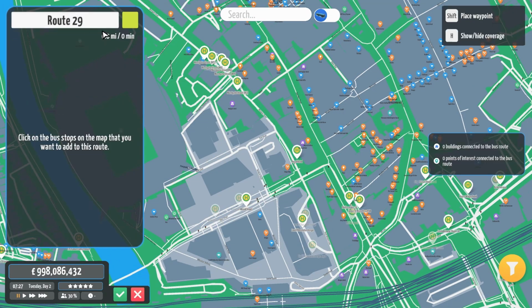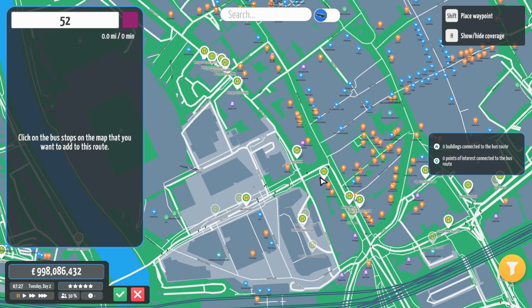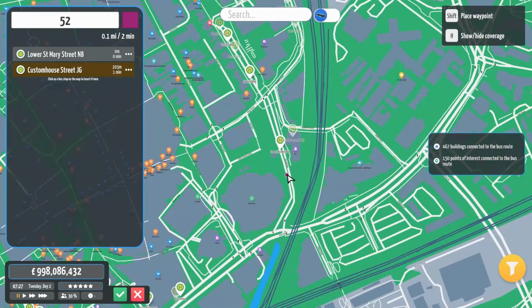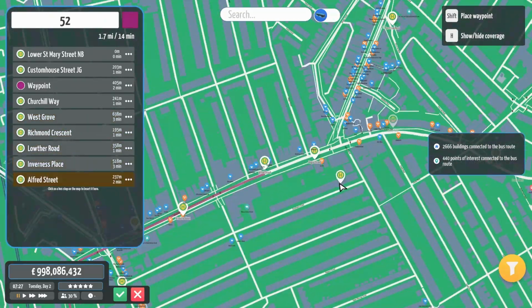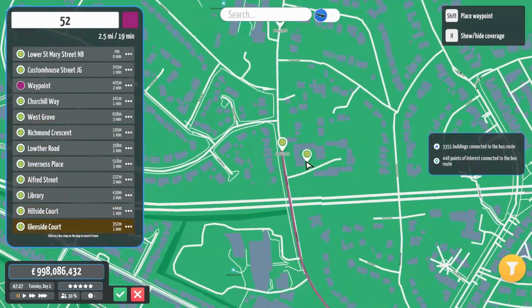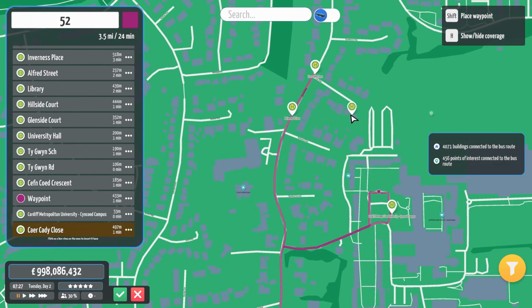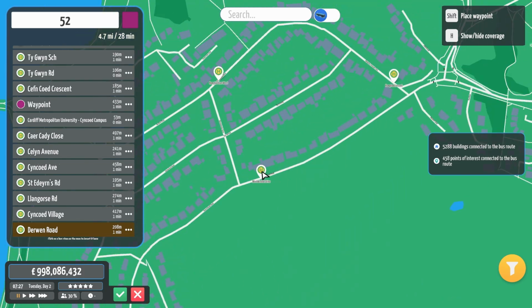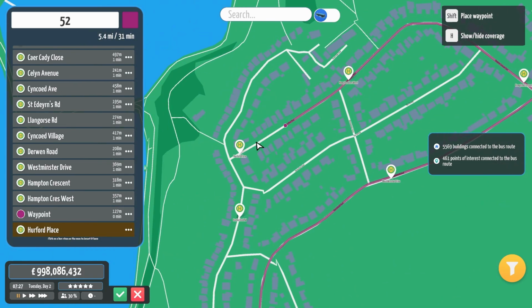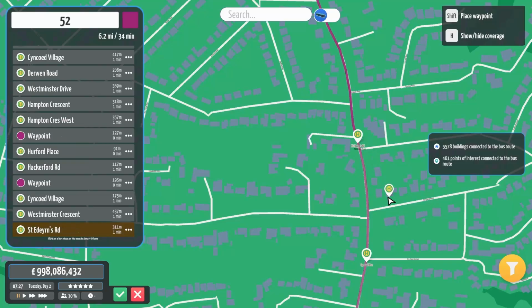Starting with the 52 service to Kincoid, one of the wealthiest parts of Cardiff, but also home to St David's College and the Kincoid campus of Cardiff Metropolitan University. So quite the mix of clientele. After starting its journey at Wyndham Arcade, the 52 travels through Tredegarville, Roath, Pentrabane and Kincoid, terminating at Hampton Crescent. The 52 does have alternate routes that end at Kincoid Village and even extend to Corpus Christi School, but we won't worry about that for now.